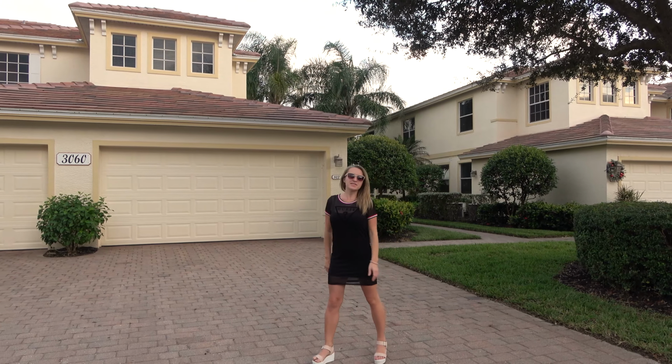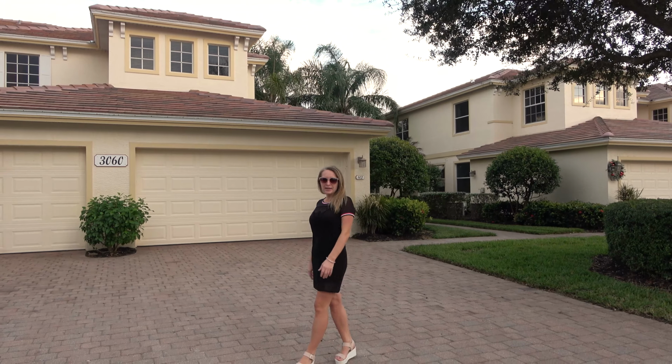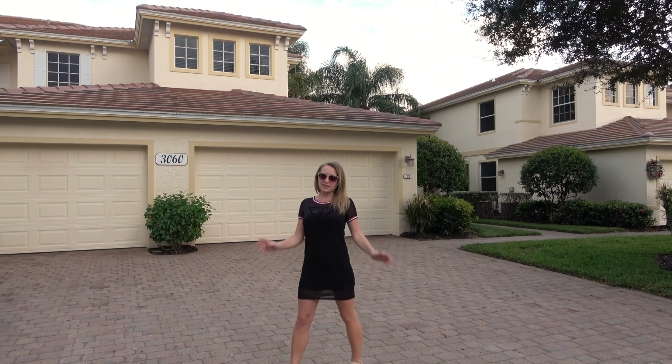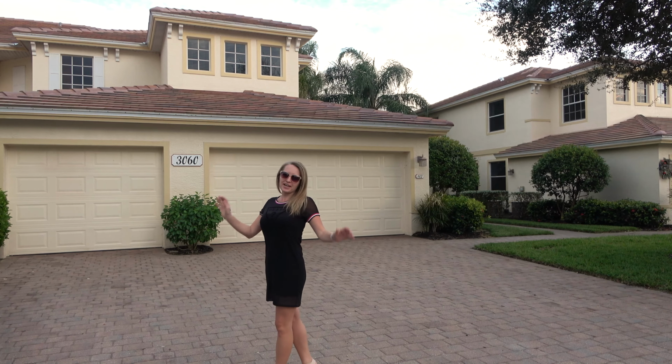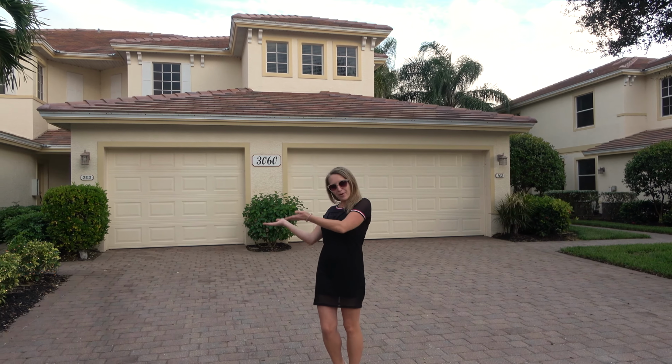This condo features 2 bedrooms plus den, 2 bathrooms, an open floor plan offering 1,700 square feet, including a car garage and a large balcony with golf course and lake view. Welcome home!